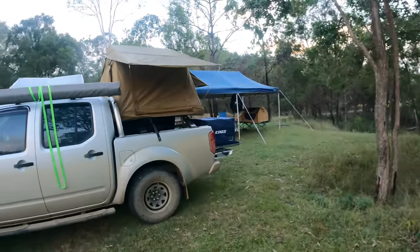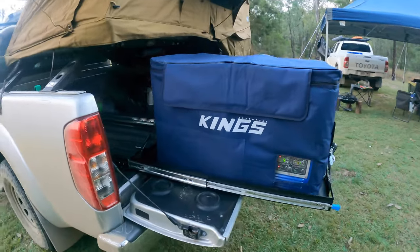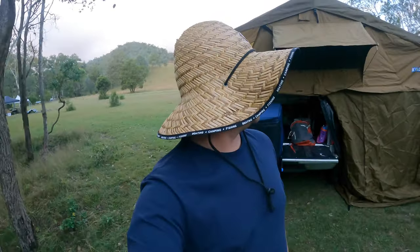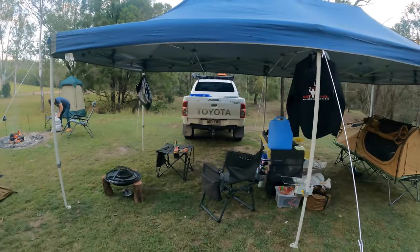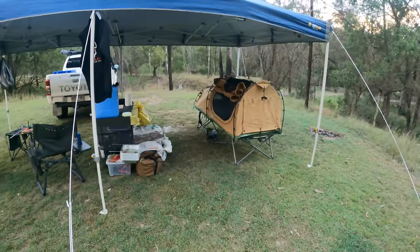So there's Shane's new rooftop. As I said, he'll take you through it tomorrow. He's got his new King's fridge on the slide there. I'm jealous as. Can't wait for my canopy so I can get my fridge set up. So this is the other side of the campsite here. Got the kitchen cooking area, food preparation area, and then I've just got my bedroom at the back here.